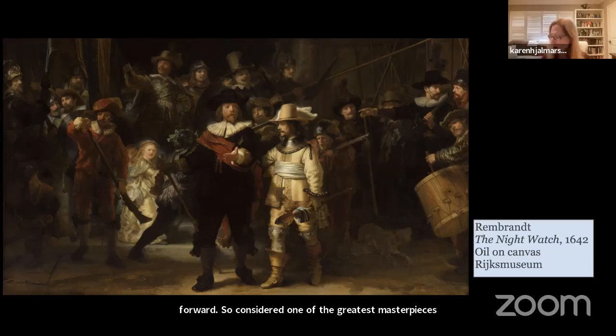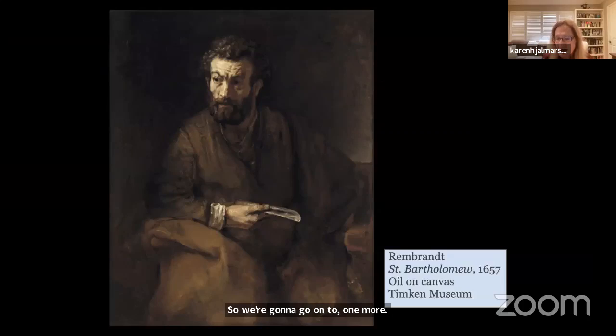So we're going to go on to one more painting by our great Rembrandt van Rijn. This is St. Bartholomew. This is in the Timken Museum, and it's such an important painting that we are often asked to loan it for important collections because of its beauty. Let me tell you a little story about this painting. So this is one of the 12 apostles, and he was martyred for his beliefs. He actually went into places like today's Armenia and that area, even India, to proselytize. But he was flayed alive for his beliefs and work proselytizing.